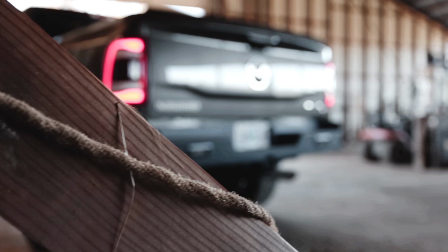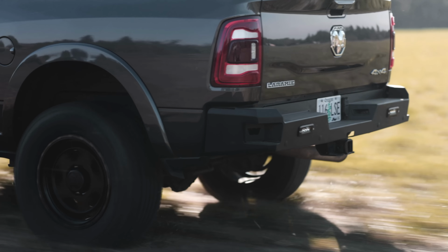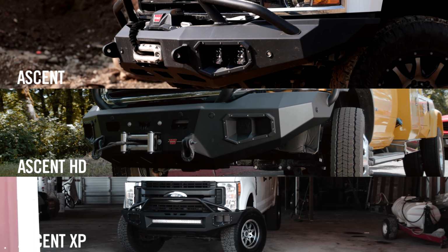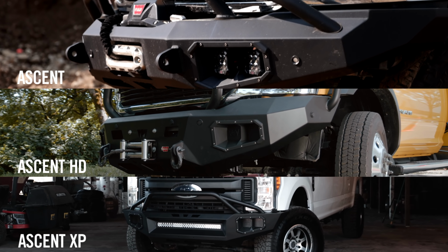These top-selling bumpers are now available in the full-size Ram and most other big trucks. Ascent, Ascent HD, and Ascent XP. Now you have the options to get the right bumper to match your truck's needs.